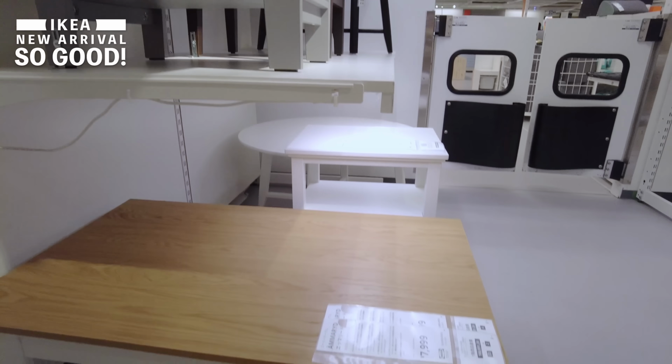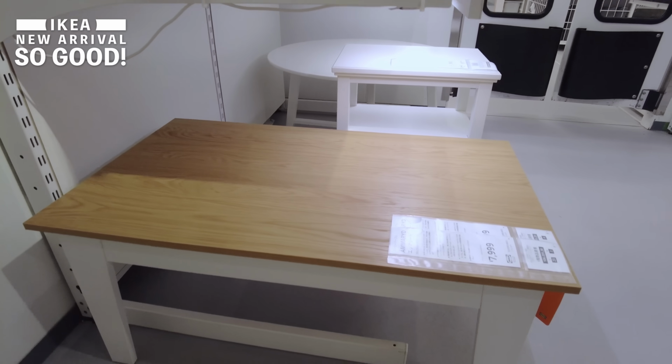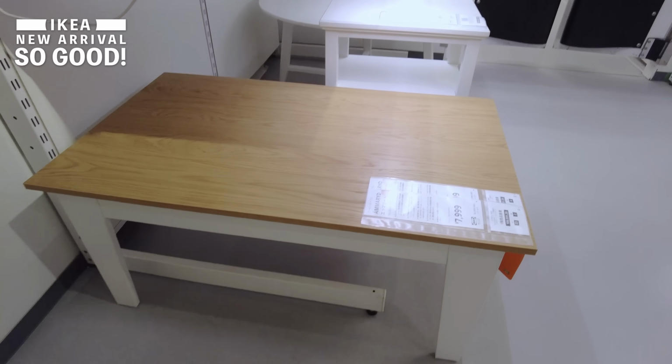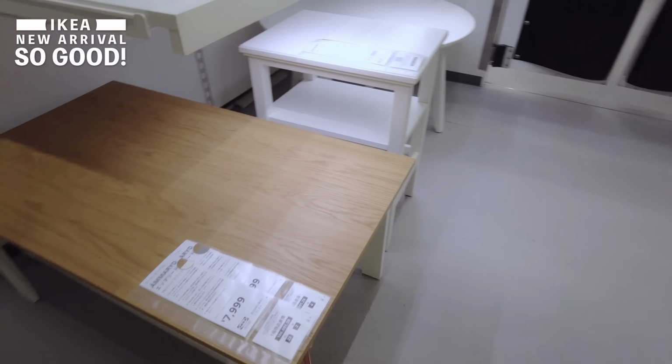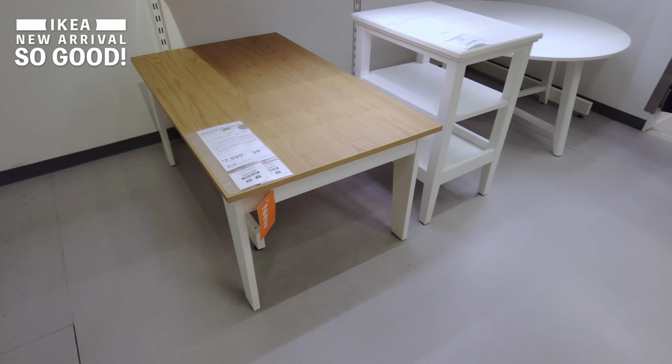There's also a coffee table in the same series. It comes in gray as well as white. The top still feels a bit like a printed finish, but that helps keep the price lower.